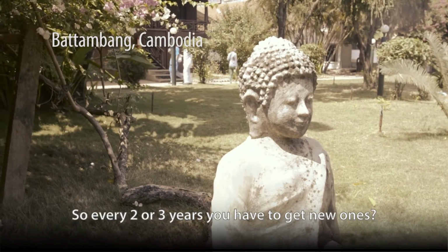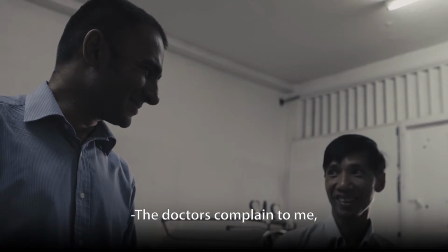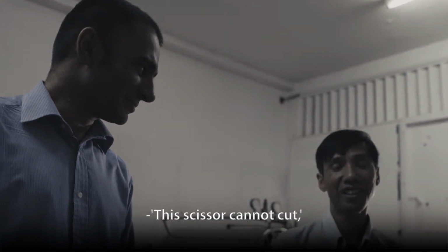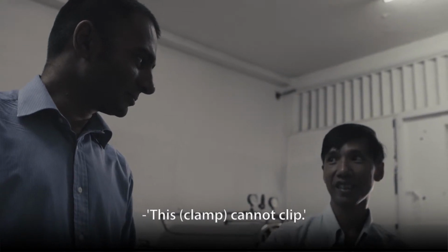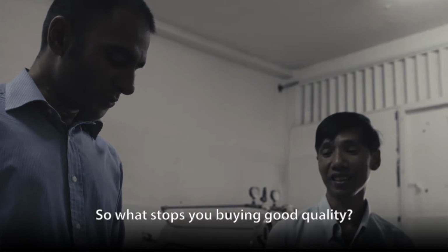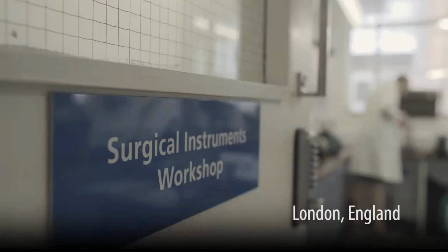So every 2 or 3 years, you have to get new ones? Yes. The doctor complained to me, this scissor cannot cut. This cannot click. So what stops you buying good quality? Is it just price? Yes.